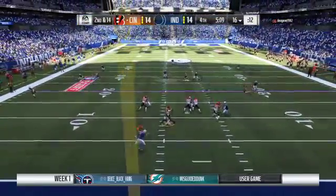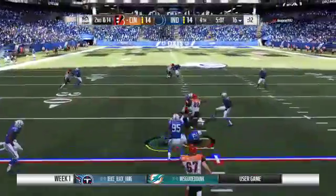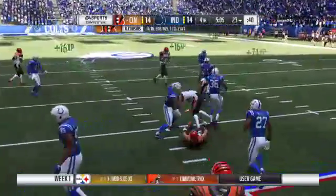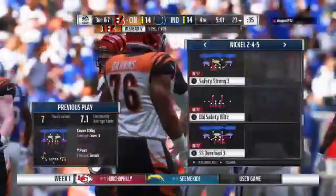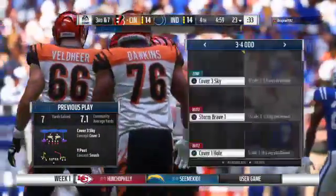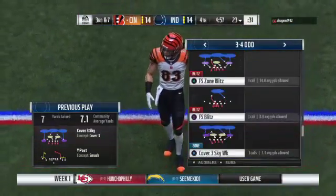Cousins now on 2nd down. Caught by Snead over the middle. And they'll get him down here at the 23. The reception good for 7. It's 3rd down. Fired that one in there, able to make connection on a nice in route.